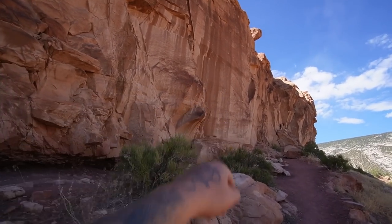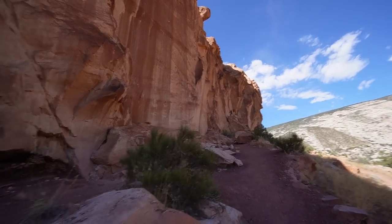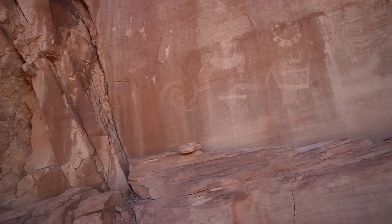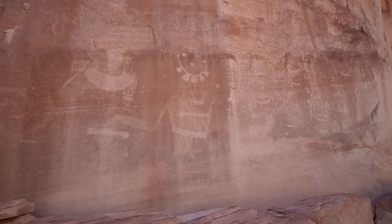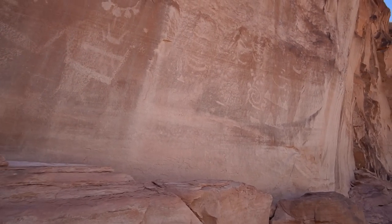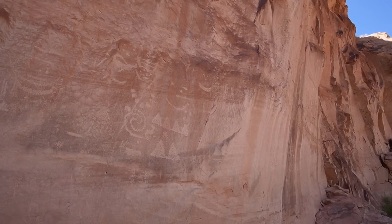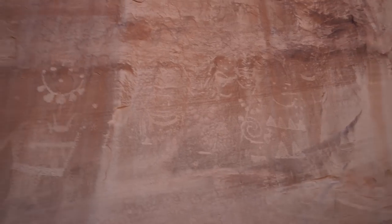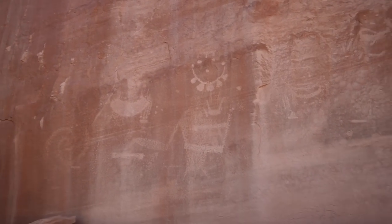Oh, there's a bunch right there. Yeah, that's cool. They're really light ones. Really light. You can see a swirl. Really all I can make out. Another swirl, it looks like mountains. Another spaceship.